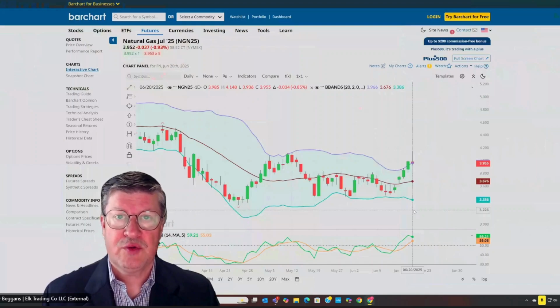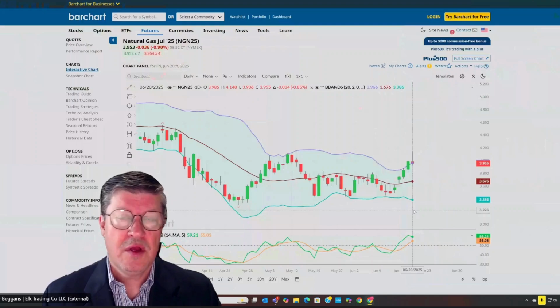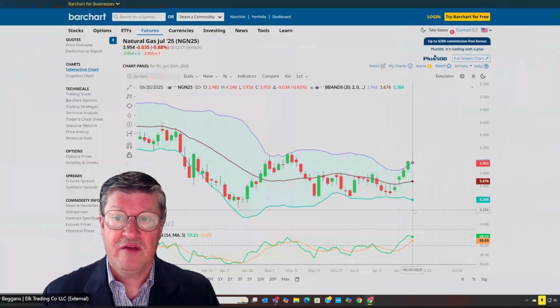In this natural gas weekly recap, natural gas prices are actually down. Overnight, they were much higher, but right now we are trading at 395.60, down 3.5 cents, or 0.85%.